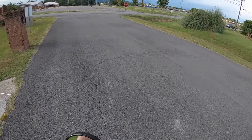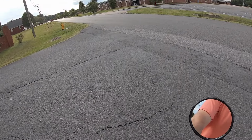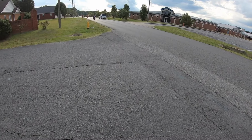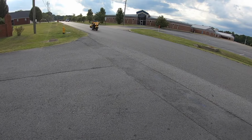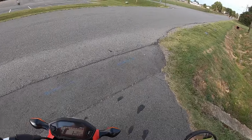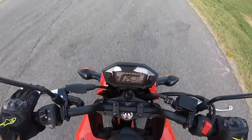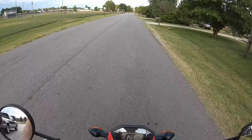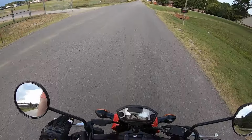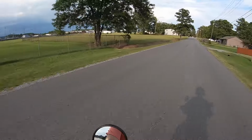The rain's let off just a little bit, so we're gonna get to ride just a little. Here comes a cruiser coming down there, and I wonder if I can outrun them. They ain't gonna wave. They're gonna be assholes. It's all good. Oh, this thing is weird. It's fun though.